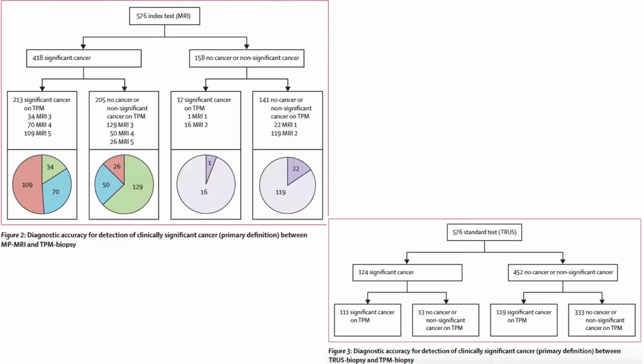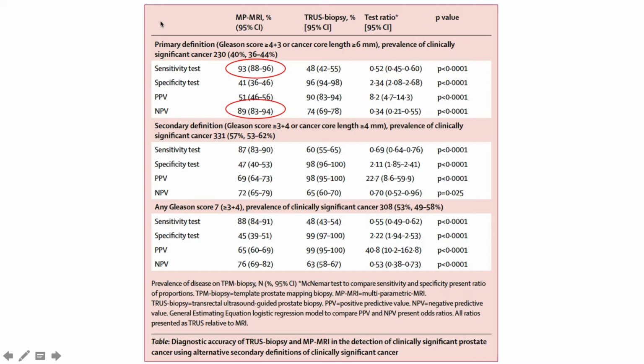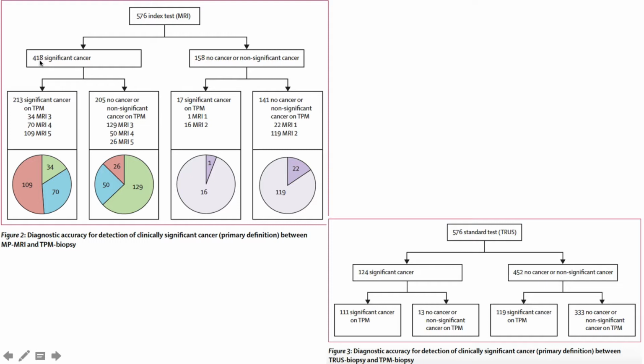So top left, I don't know if you can read this, showed the results from the MRI. So 576 patients, 418 were found to have a significant cancer, which is PIRADS 3, 4, or 5 on MRI. Out of the 418 with a positive MRI, about half were found to have significant cancer on transperineal biopsy, so about 50% false positive rate. Of the 158 patients who were found to have no significant lesions on MRI, about 10% were found to have significant cancer on transperineal biopsy, so a false negative of 10%.